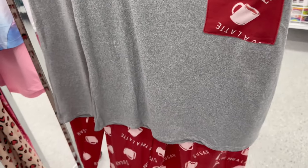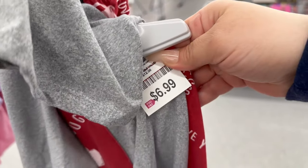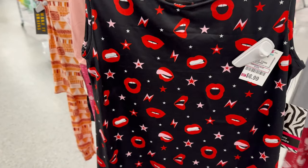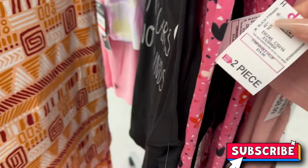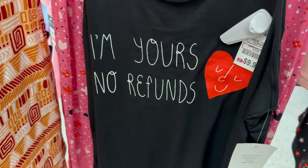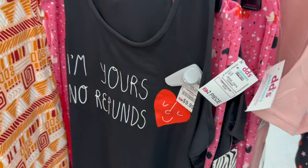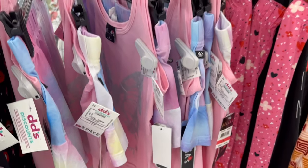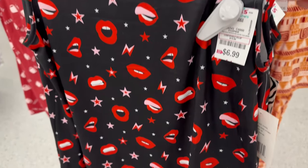And then let's take a look at their pajamas. How much are these? $6.99. That's not bad for a two-piece. I'm yours, no refund. That's so funny. So their pajama sets are pretty decent prices as well. $6.99. Nice comfortable ones for the summertime.